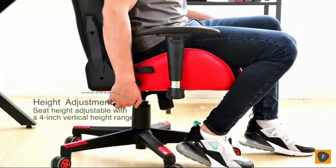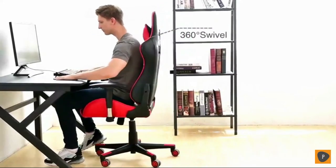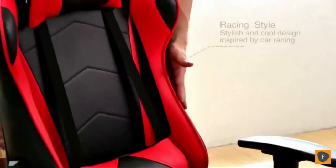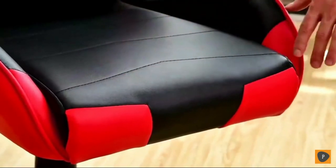Height adjustability allows you to position the chair at the ideal height. The attractive racing car seat appearance and thick cushion take your gaming experience to the next level.